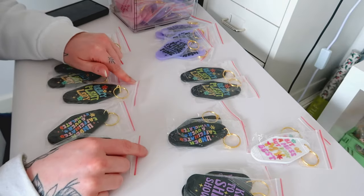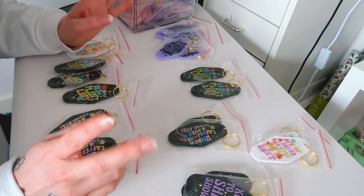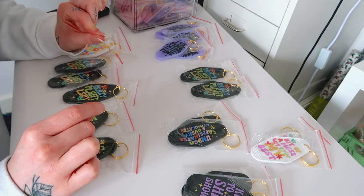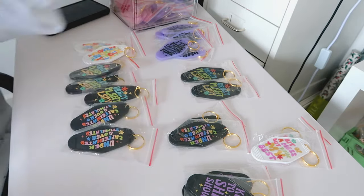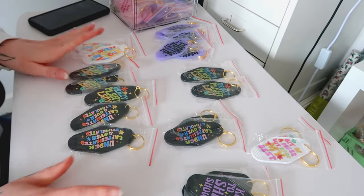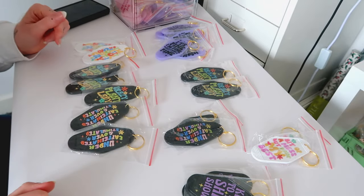That's the joys of running a business, is even if you sell a bunch of stuff, you're like, woo, yay. The profit margins are quite small on a lot of my items, and the money goes straight back into replenishing them. So these are not a massively profitable item, but people love them. I love having them in my shop. I think they're really cool, so that's why I do them.